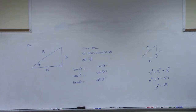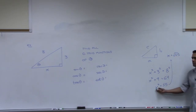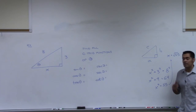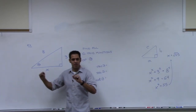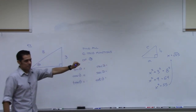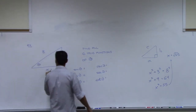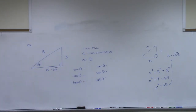Now that's what x squared is. What's x? Root 55. Why not plus or minus? I thought that when I took the square root on both sides of an equation, I was supposed to do plus or minus. Because you are supposed to. Because what? What doesn't make sense? Yeah, getting the negative answer doesn't make sense because x is the length of the side of the triangle. So technically there is a plus or minus there. Algebraically there is, but within the context of the problem, only the positive answer makes sense. So this is actually root 55. Now you can go do all your SOHCAHTOA.